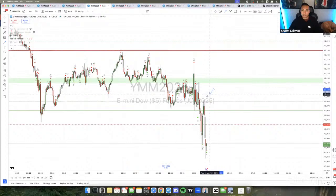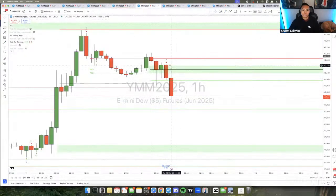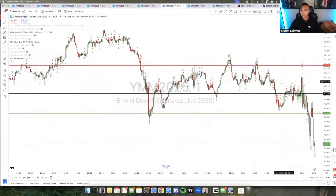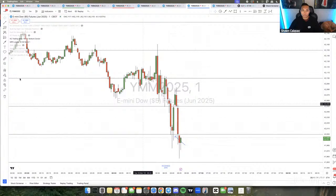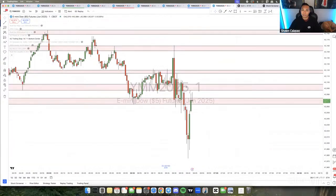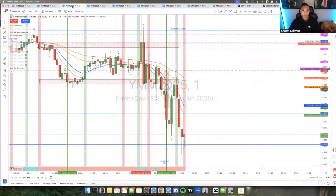So we got a rejection right here off the value low when price pushed up. Looking over here on the 30-minute, price still rejected off the point of control. Going to the 1 hour, rejection off the point of control. Volume profile, no rejection there. Looking over here at the clean chart, it's kind of wishy-washy right now. We got a rejection right here, but also a rejection right here. Support resistance, price came up and rejected off the support level right there. All right, so we have some confluences here for sell.